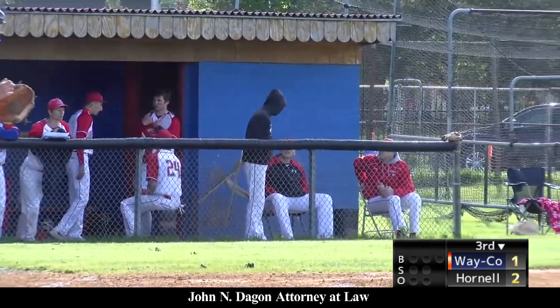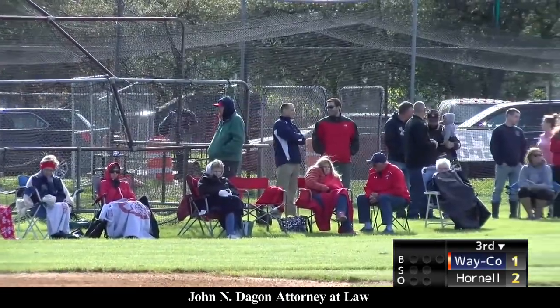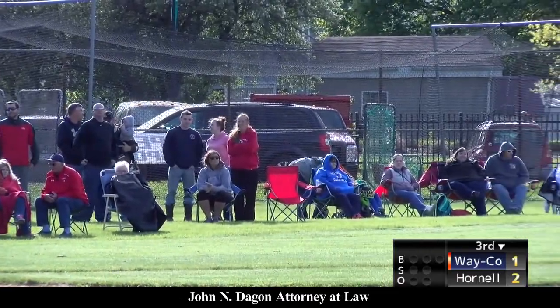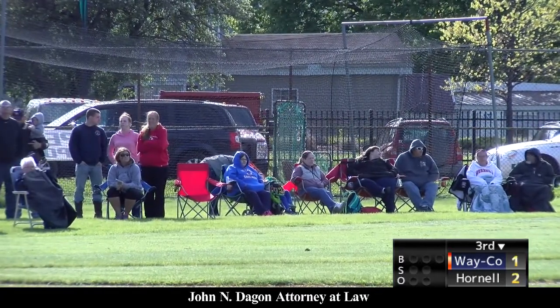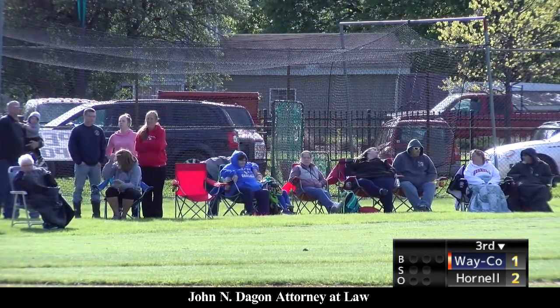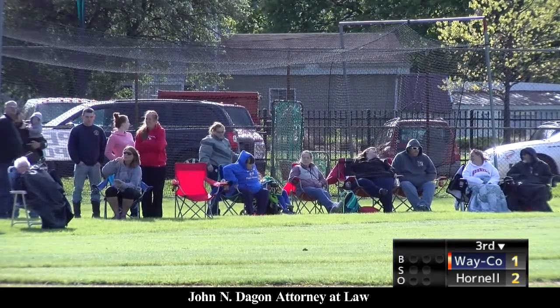Windy, you can hear the wind just kicking up here. I shouldn't even say it's kicking up, it's just been blowing the whole day. Good little crowd here watching today's game. Wayco is 8-4, 2-3 in the league. Their last game was 4 days ago. They defeated Avon 7-3.